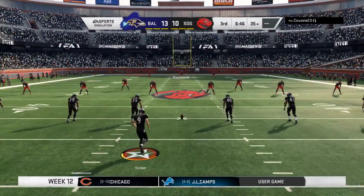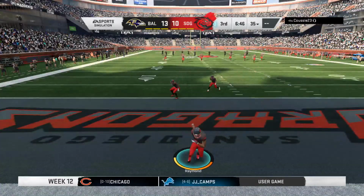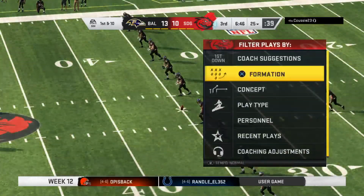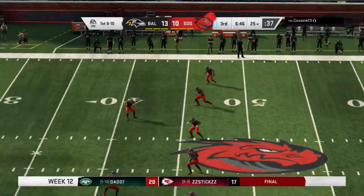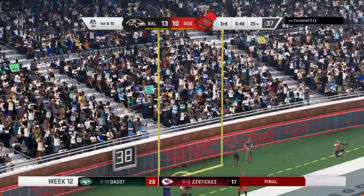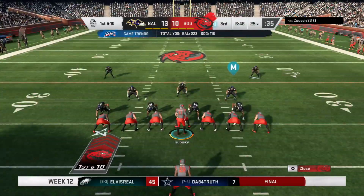Tucker now to kick it away following the touchdown. And they will not get a chance to return this one as it's through the end zone for a touchback. The offense now at the line, ready for their next drive.